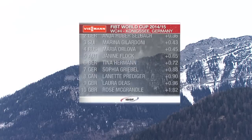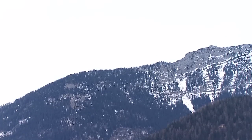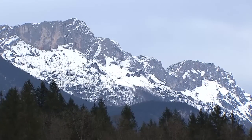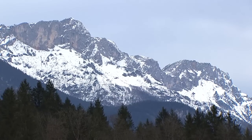Well, let's take a look at our top 10 after the first 10 of our 21 sleds. Lizzie Arnold from Anja Huber-Selbach with Marina Giardoni and Maria Oliver at the moment, battling for the third podium spot. So our first 10 sleds, we've got 11 still to come, and only 20 will go through from the 21 into the second heat. And Ben, that's always a little bit of pressure, especially when you're 15th on down in the starting order. So Eiko Nakayama 20th, Maria Mazalou of Romania 21st. Probably it's going to be between the two of them, unless one of the others has a disaster, as to who's going to be watching the second heat rather than competing in it.